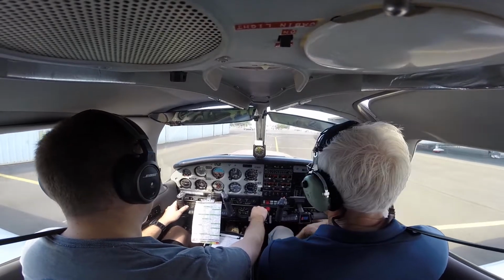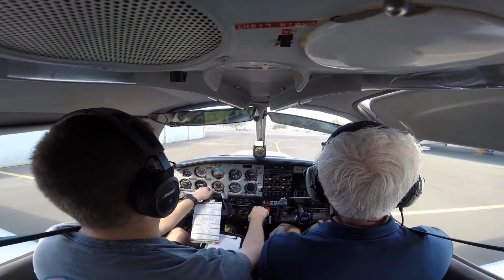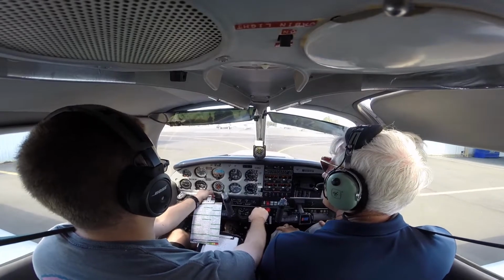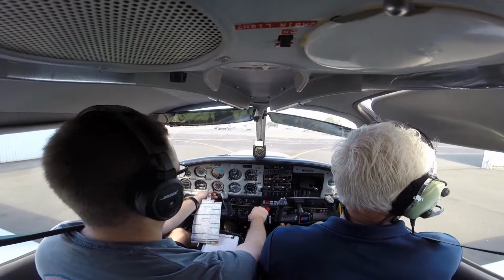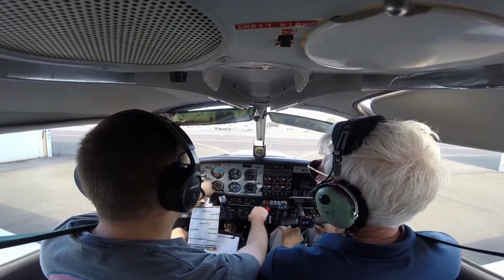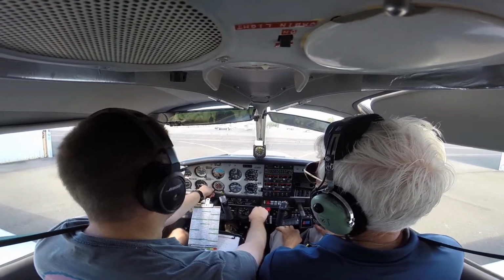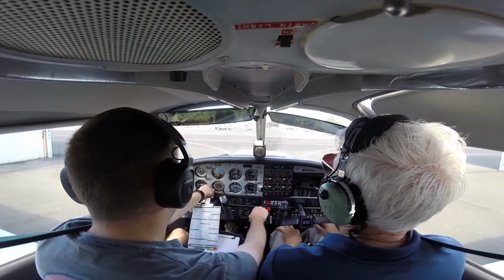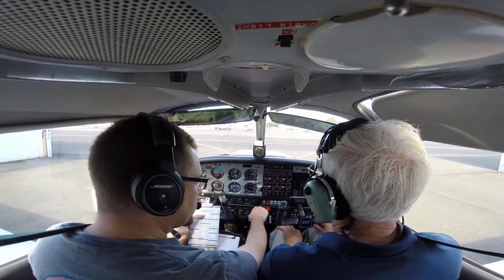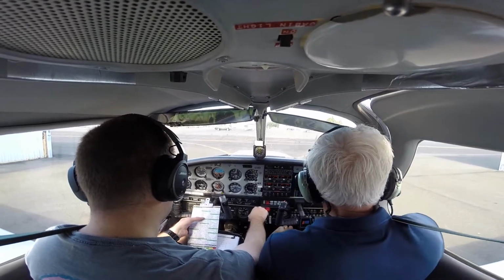Got ammeter charging. From parking to the runway is probably the most hazardous. Oh, airplanes and people. Okay. Got your vent on, got vent on, yeah. Avionics are on set.